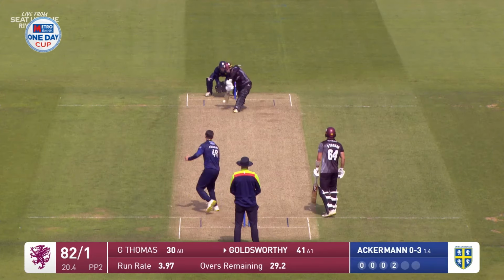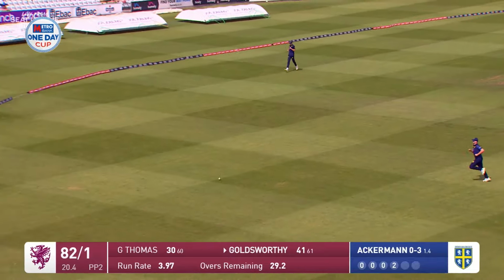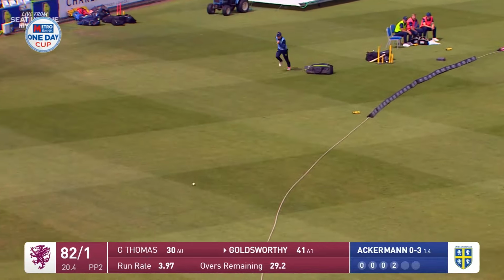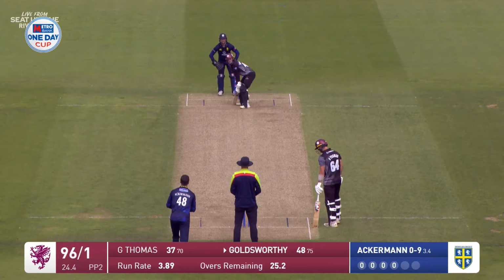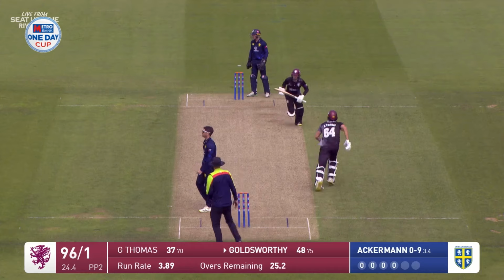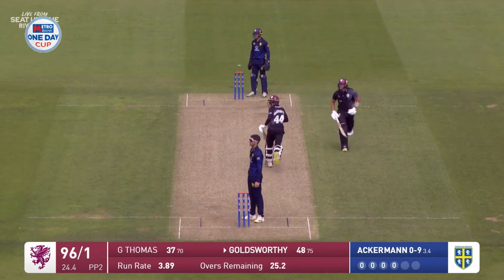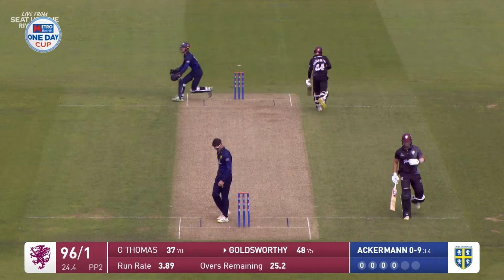Just catch it. And that's nicely driven through extra cover, and possible little misfield there from Borthwick, diving away to his right, but it's nicely, which is absolutely, well, I'm sure some of the things he says, the people in the office will be going, oh, he can't be saying stuff like that, but he says it how he sees it.